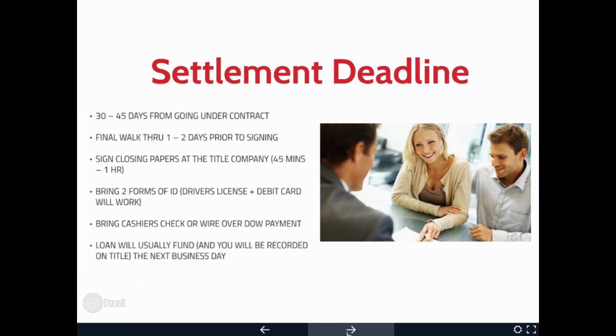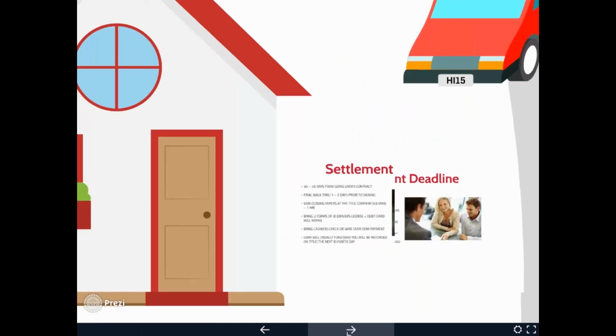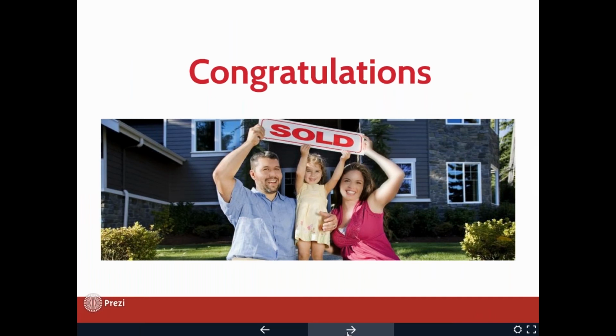Now, when you go to sign your closing papers at the title company, usually it takes about 45 minutes to an hour. You'll want to bring 2 forms of ID with you, so usually a driver's license and a debit card will work just fine. And then you'll also want to bring your down payment. You can either bring a cashier's check for this, or you can do a wire directly from the credit union to the title company, which is really easy as well. From that point, your loan will usually fund within 1 business day of you signing, and you'll be recorded on title as the new owner. And this is when you get your keys, jump up and down for joy, and celebrate.